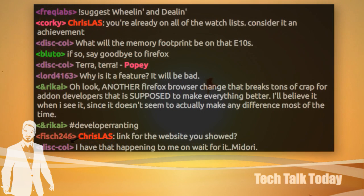I think it works better under Linux. I like it that way too. I like the Mozilla Foundation for the most part too. So I'm really looking forward to it.